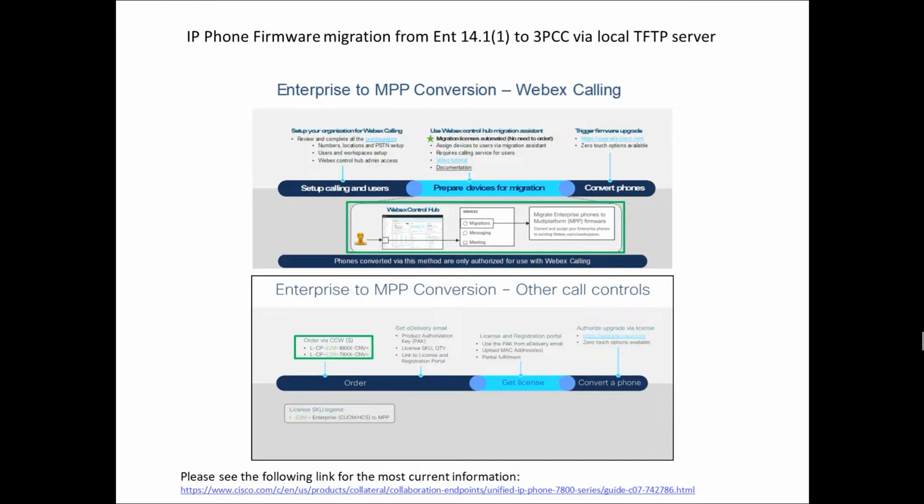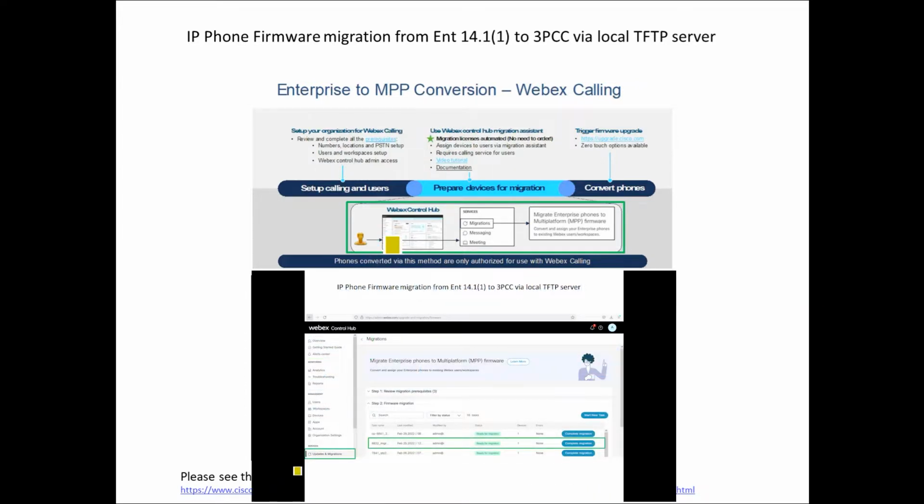Please be aware we're still dealing with licensing. If you're migrating from enterprise firmware to MPP firmware, you still do need licenses for the actual phone. In this case, I'm going to be using WebEx Calling. Specifically in Control Hub, there's a firmware migration function. Using this, based upon the MAC address of my phone and also the user account that the phone is going to be associated with, it's going to generate a virtual license that the phone is going to use for the migration.